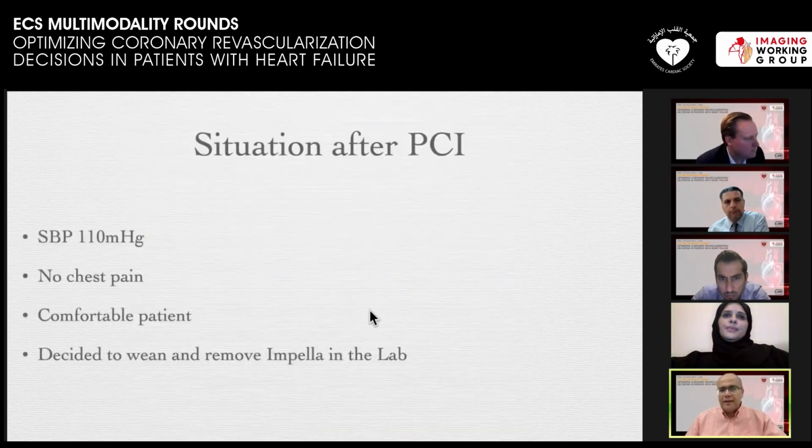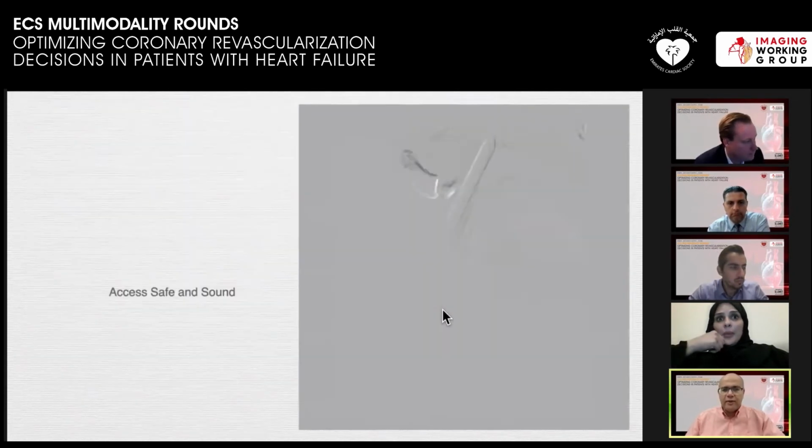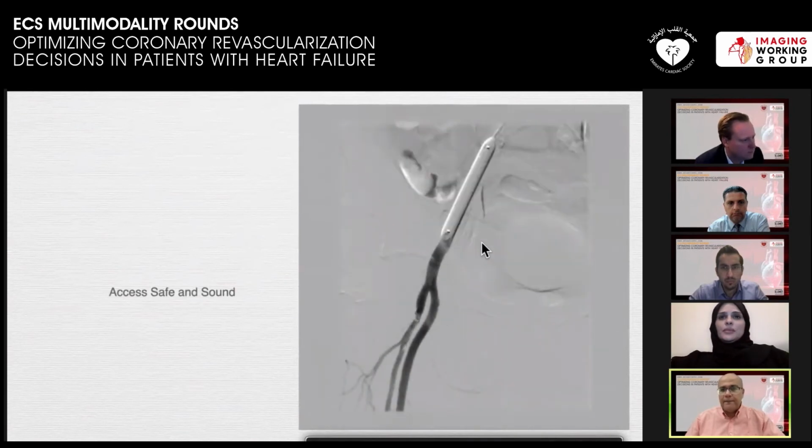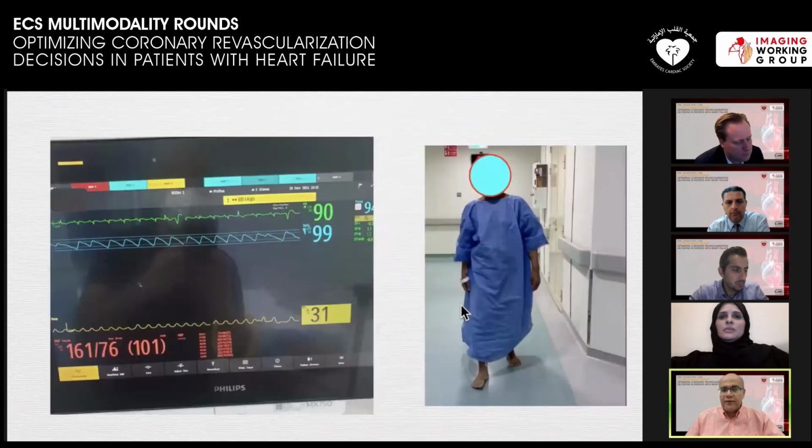And we were lucky that after the angioplasty, his blood pressure reached 3 digits with no chest pain. He was comfortable, and so we were encouraged to wean the Impella and remove it in the cath lab. We like to do a dry closure because these patients are on aspirin, ticagrelor, and they were just given thrombolytic therapy. So we need to make sure that the puncture is clean and dry. So we inflate a balloon and we pull the ProGlide sutures, and we make sure, by injecting through the lumen of the balloon, that the puncture site is fine.